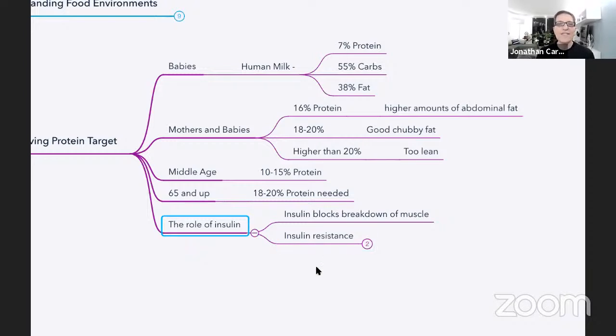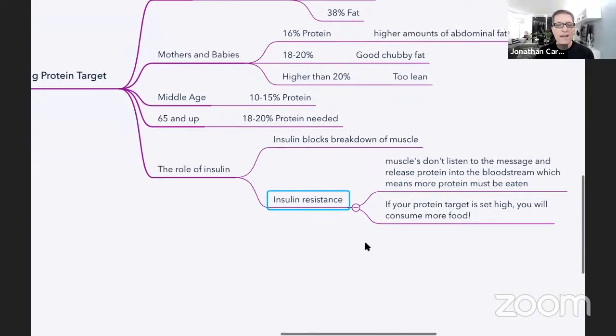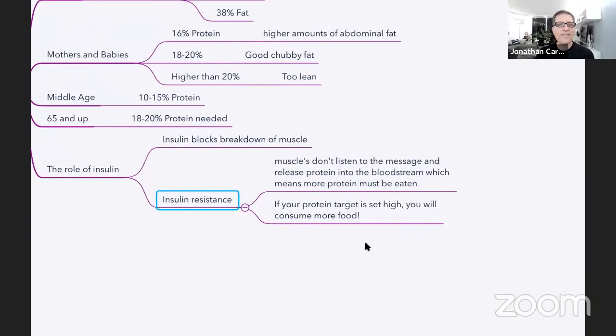Unfortunately, when people are overeating and they're getting into a state of pre-diabetes and type 2 diabetes, where people are getting insulin resistance, we've all heard that, then unfortunately the muscle doesn't listen to the message anymore. And it continues to release protein into the bloodstream, which means you're losing protein, which means that the protein target is going to go up. And you know what happens when your protein target goes up? You end up overeating to try to get to that level.